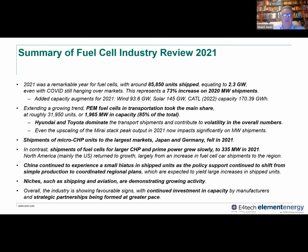The reason I put that in perspective is two things. One is that 2.3 gigawatts is actually quite small, though we think it's big. And in addition to that, the fact that wind and solar are growing is only good news, because ultimately, as we know, green hydrogen will result at lower cost. And that is already taking place now, but probably not at the rate that's needed. Of the fuel cells altogether, PEM in transportation took the main share, around 85% of the total capacity. And of the mobility market, Hyundai and Toyota dominate.